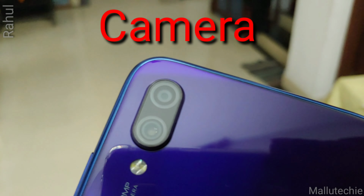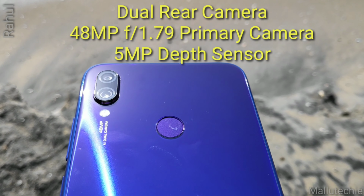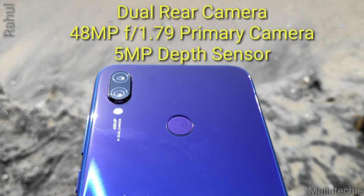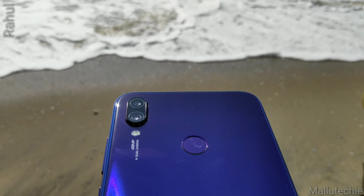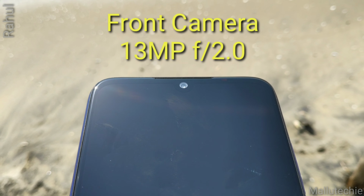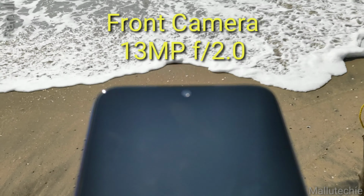And in terms of camera, you can see it has an amazing 48 MP f/1.7 camera and a 5 MP depth sensor. This is the latest Sony sensor and it is supposed to perform really well. And the front camera is a 13 MP f/2.2 aperture camera. Let's see in daily life how it performs. I took this camera around to see how it performs.